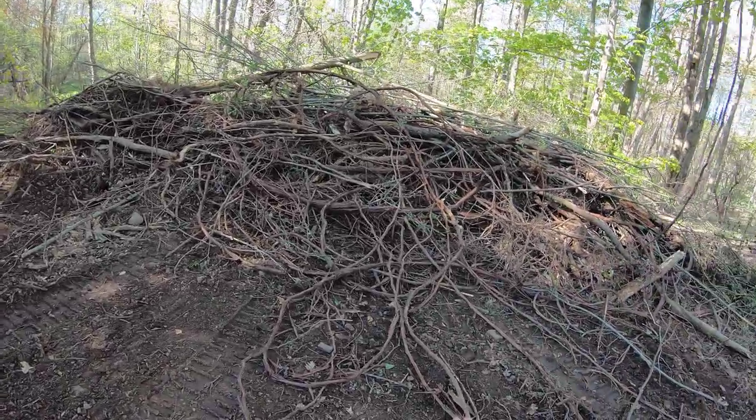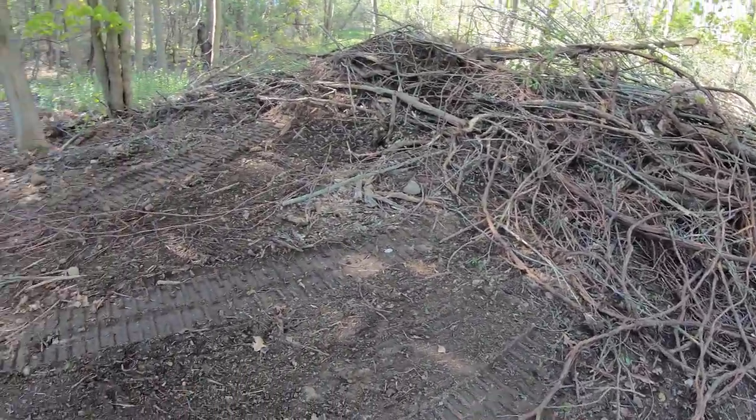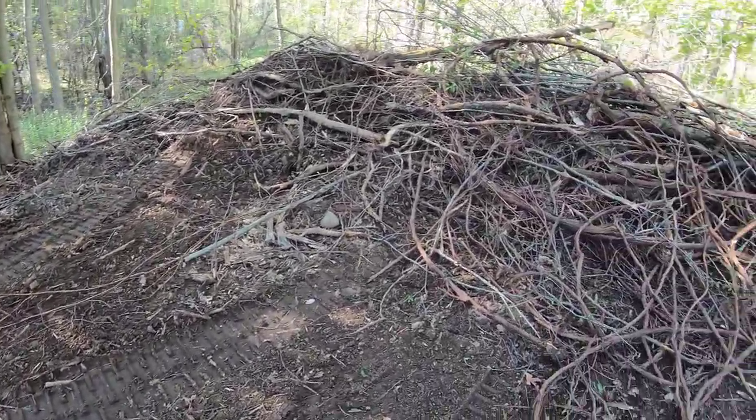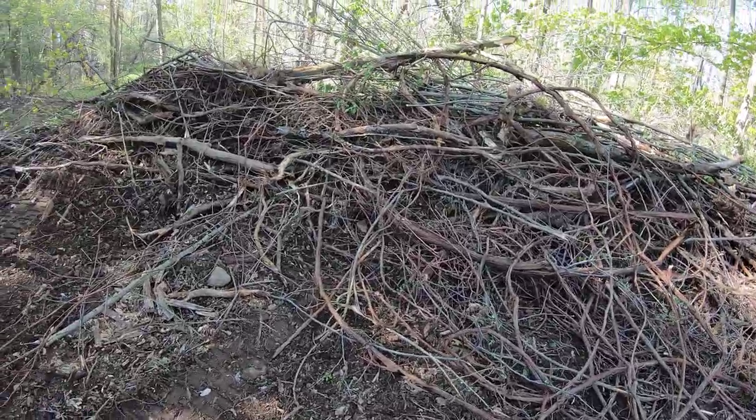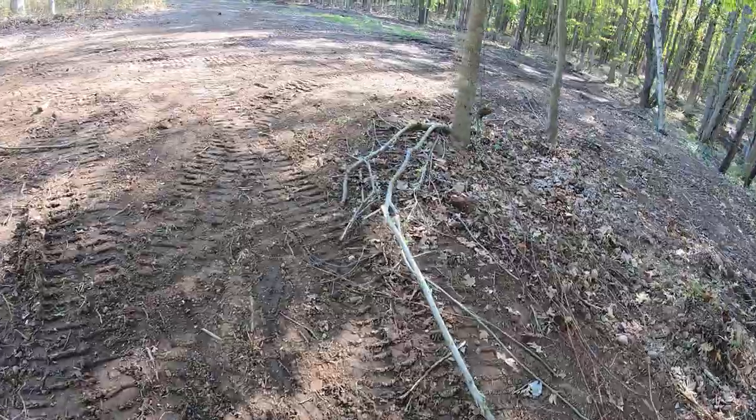So there's one nice cherry in there, unfortunately, but we're just going to work our way down gradually, grabbing all these vines and a lot of the dead wood off the forest floor, and the soil that I'm picking up along the way, I just keep building up over here.